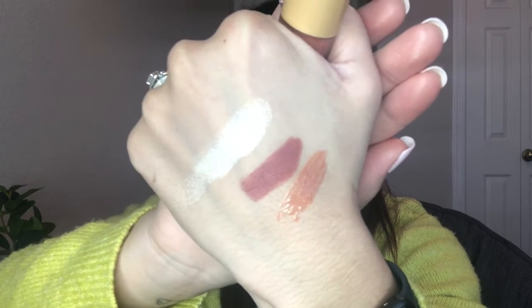Like I said, this combo is just so beautiful. It's like the perfect amount of nude for me. So this look combo has been perfect, and they're both drugstore products. So they are very affordable and budget friendly.